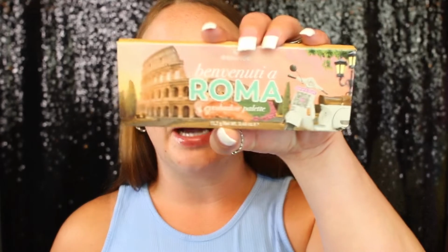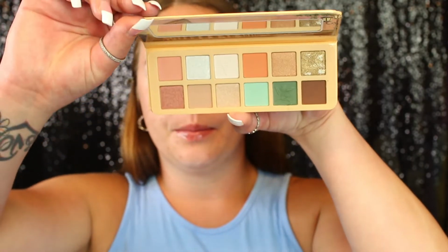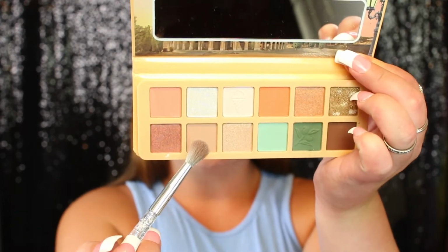Let's go ahead and jump in with this Essence palette. I'm not going to pronounce the name because I don't want to butcher it. I'm just going to call it the Essence, the Roma Eyeshadow Palette. And we're going to keep it cute and simple today, doing a neutral look. So I'm just going to start with this shade right here first.